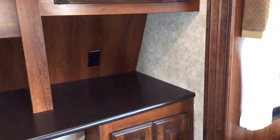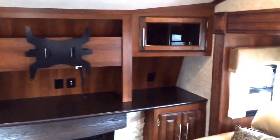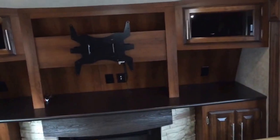Now, you have outlets, outlets, outlets. Anything, everything you want to plug in and put up here, you can. I do think my battery's running low. I feel like the lights are dimming on me slowly here.